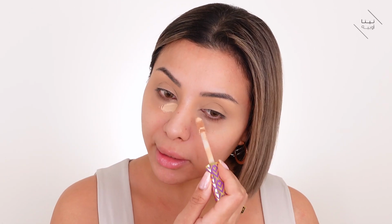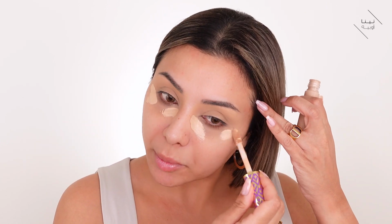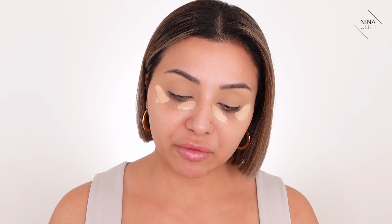Next, I'm going to conceal my under eyes. It's the Tarte Shape Tape Concealer in light medium. This is slightly lighter just because I like it to be a little bit brighter on the under eye area. And here, I literally just put a small amount here, just some here, just to give me a bit of a lift. That's the only place I apply concealer, to be honest.